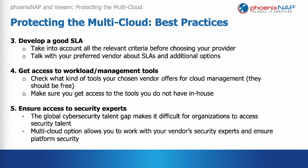You also want to get access to the workload management tools that are available. Many vendors offer toolsets also to provide transparency, telemetry back to you. That's very important. Leverage those tools. Also make those tools part of your ecosystem. Just because you're outsourcing pieces and components to an outside party, make sure that you bring them back in-house to the support mechanisms that you do have.